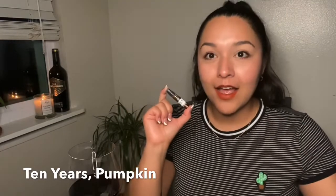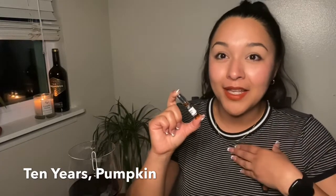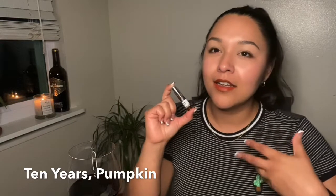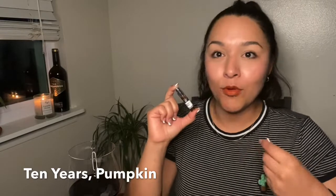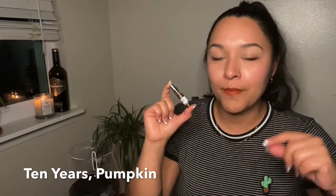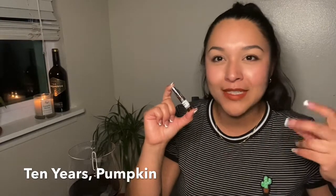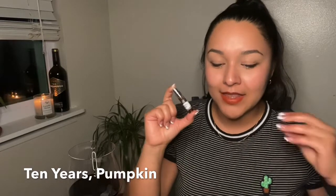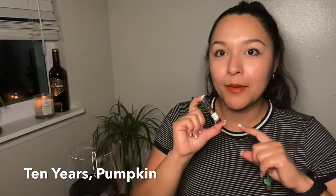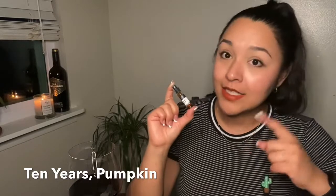So the scent overall, I gave it a 4.5 out of 5 because it's complex, and to me, I think it gives it a different type of quality. It's not as foody as some of the other Cocoa Pink scents are. They're known for their gourmands. They're known for those fruity types of scents. And this is not as gourmand as others, but it's still a great scent in my opinion. So that one is 10 Years Pumpkin.